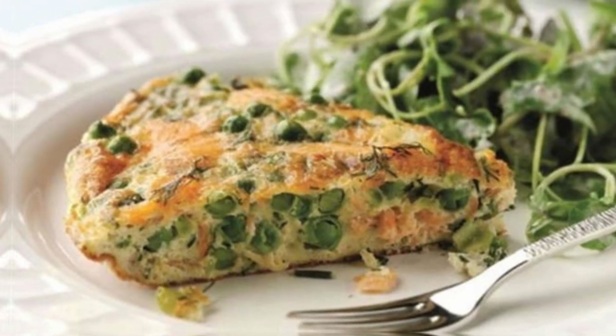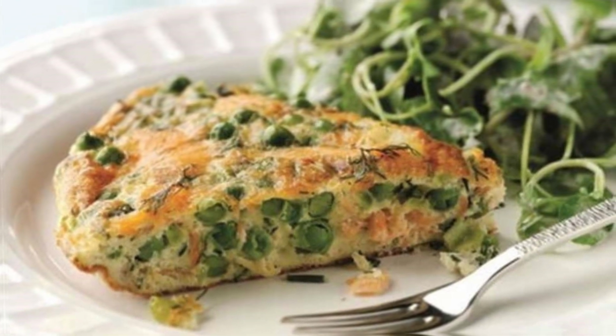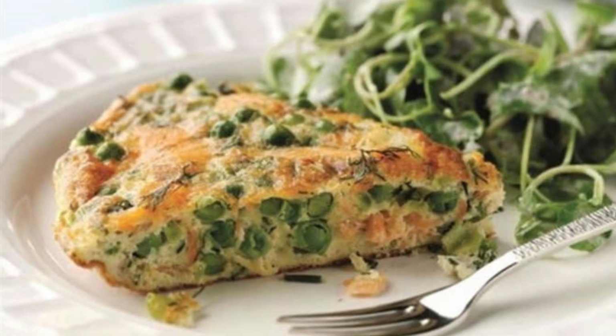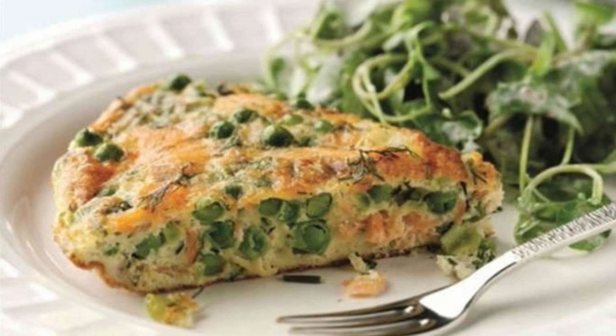Smoked salmon and pea frittata. A frittata is just a thick, chunky omelet with extra ingredients added to the egg mixture. This recipe uses smoked salmon trimmings, but cooked smoked haddock would also be a great addition. Serve your frittata with a salad doused in a creamy, lemony dressing which you can whip up in minutes.